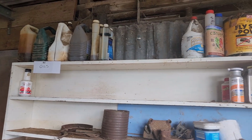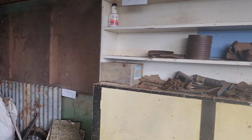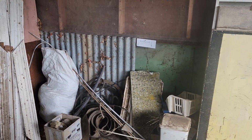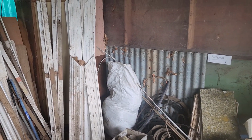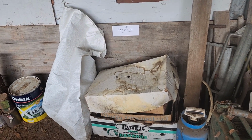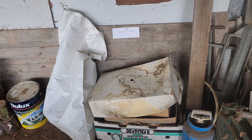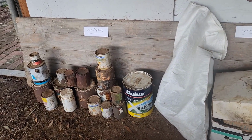So old oils are going up there, chemicals to be disposed of. This section's now just for rubbish, so whenever someone does a load to the tip next time, they know that all that can go. I'll be taking some of that timber in the van as well. The rest of it's probably just for the fire. An area for recycling, so the bag's got a lot of jars and bottles and tins in it, and the cardboard can either be used in the fire or go to the recycling, which I'll take back to Ngambia, as I've mentioned. A section for old paints.